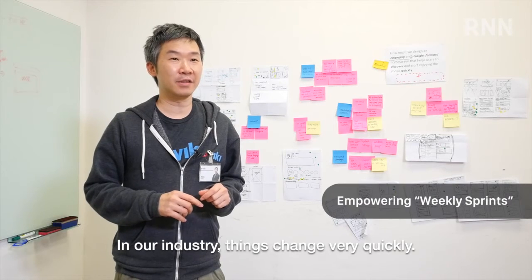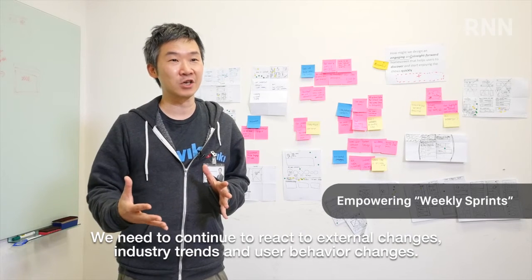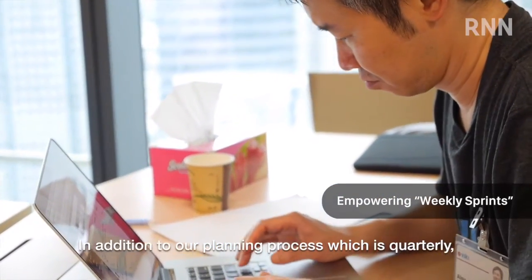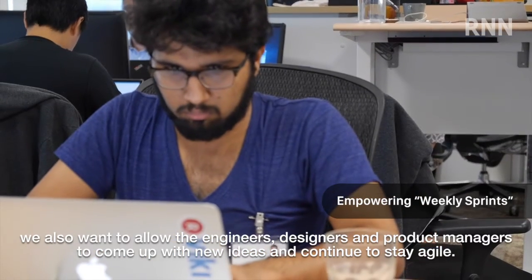In our industry, things change very quickly. We need to continue to react to external changes, industry trends, user behavior changes. In addition to our planning process, which is quarterly, we also want to allow the engineers, designers, product managers to come up with new ideas and continue to stay agile.